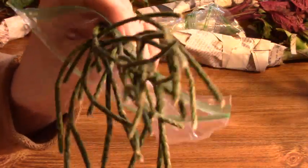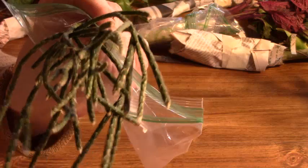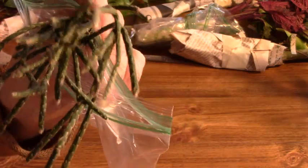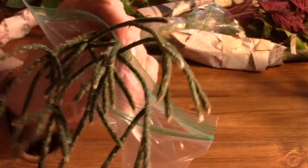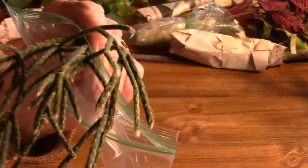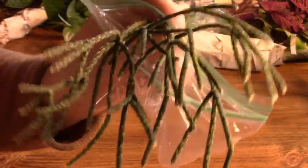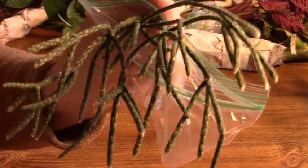When these first came out, I didn't know how I felt about them. And then I started seeing them more and more on different videos, and when I saw the big pots that were full of them and this was all hanging down, that's when it really grabbed my heart. So look at that. It's beautiful.